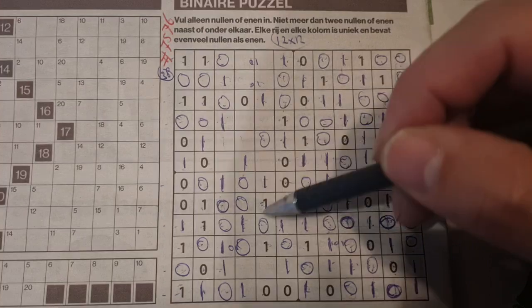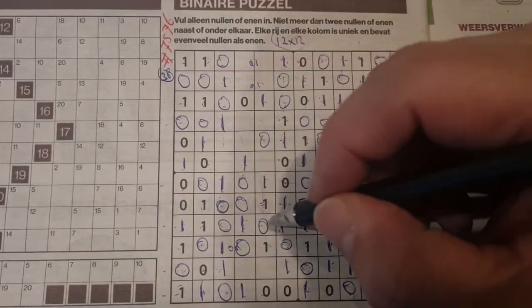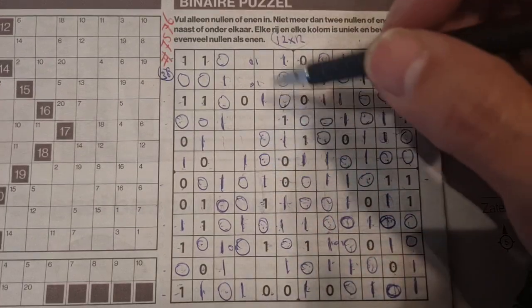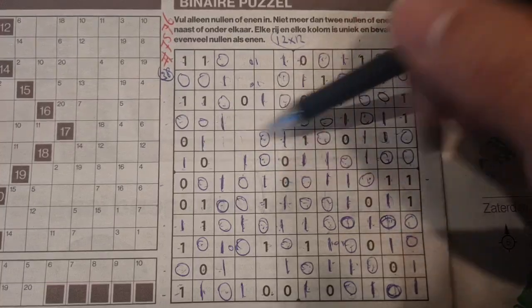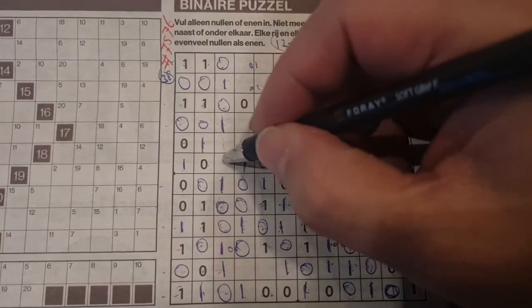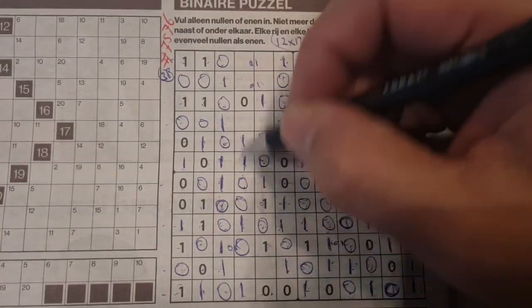Ah, overlooked this one. Double one. Here no. There no. Okay. And now we have 5. Here we have 6 O's. So the rest are ones. Double one here, no, there, no. Between the O's comes in one. Number one here, no, there, no.